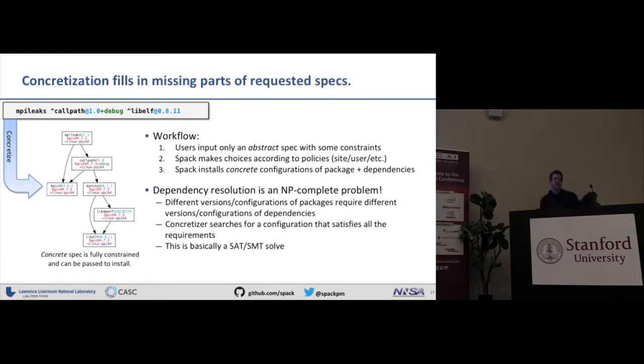And the way this works is, when you say spack install, say mpileaks with the callpath at version 1.0 plus the debug option and this specific version of the libelf library, we go and we resolve the dependencies for you. So we concretize that abstract specification. And basically what that means is that we build out the DAG, we put all the constraints that you asked for on it, and then we go and solve for what possible ways we can fill out all the blanks, basically. And it turns out this is an NP-hard problem, solving for constraints like this.